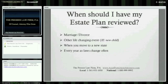That's all we have on homestead. I just want to go a little bit into the overall estate plan. I said earlier, everyone should have an estate plan. You should have it reviewed periodically. What that means is, did you get married? Did you get divorced? Did you have a new child? Do you have a child or another beneficiary who might have special needs?